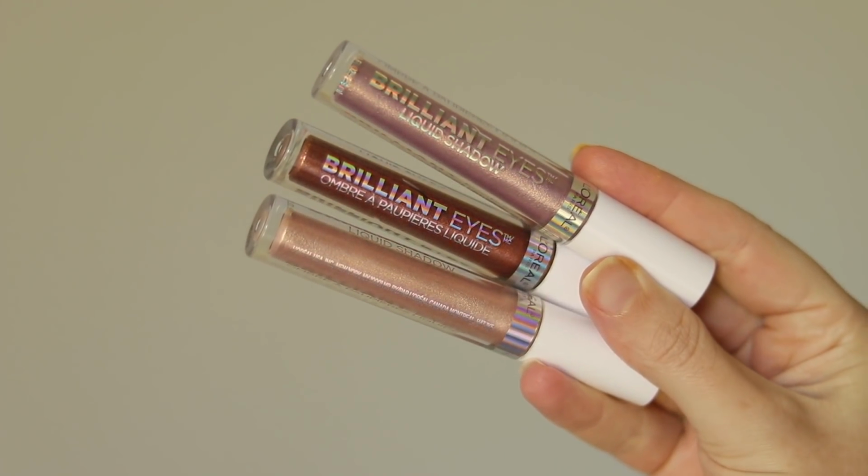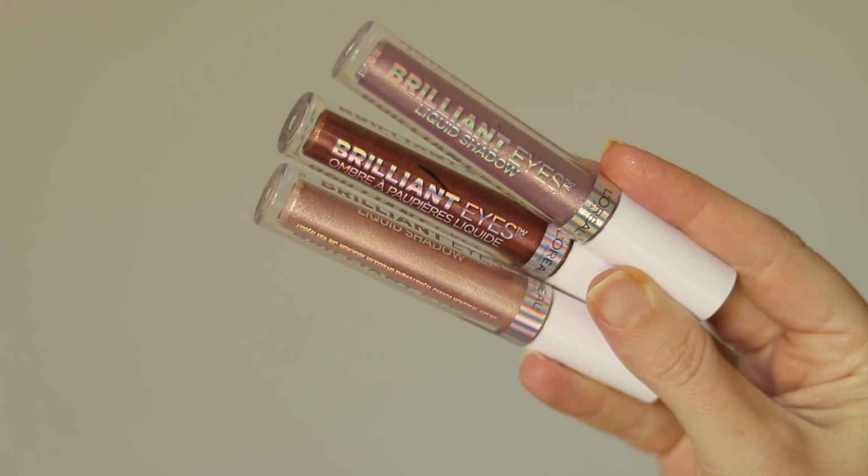These next products are also some eyeshadows that I have championed for quite some time now, and they are dupes for the Armani eye tints. They're dupes for the Laura Mercier Caviar Stick Chrome Veils, and I think that they can even outperform those depending on the shade that you're using at times. And it's L'Oreal Brilliant Eyes liquid eyeshadows. Stunning, easy, one and done shades.